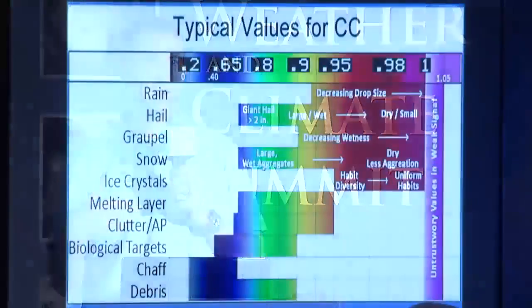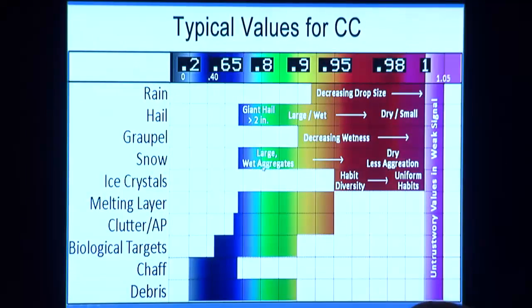But what he's passing out here, and for those of y'all that are online, you can actually go to wdtb.noaa.gov, and you can look at this yourself as well. It's called the dual pole decision aid. I've broken out each of the different types of meteorological and non-meteorological echoes, giving you the typical values of the different dual pole variables that you would expect with those different targets.